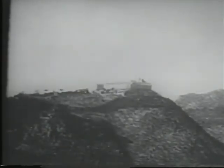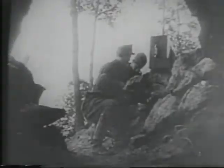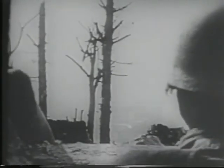Germans had turned the abbey at Monte Cassino into an observation post from which they could call down fire on Allied troops. This presented Allied commanders with a difficult choice. They could either preserve the abbey and risk the lives of our soldiers, or they could treat it like any other military target and destroy it. The Germans were counting on our choosing to spare the abbey.